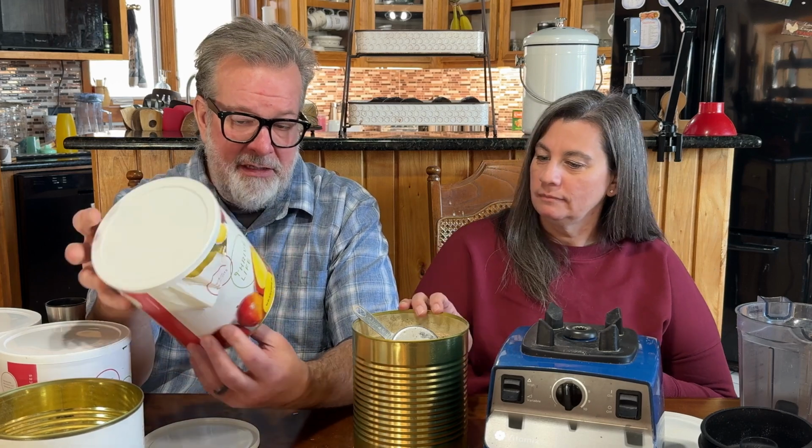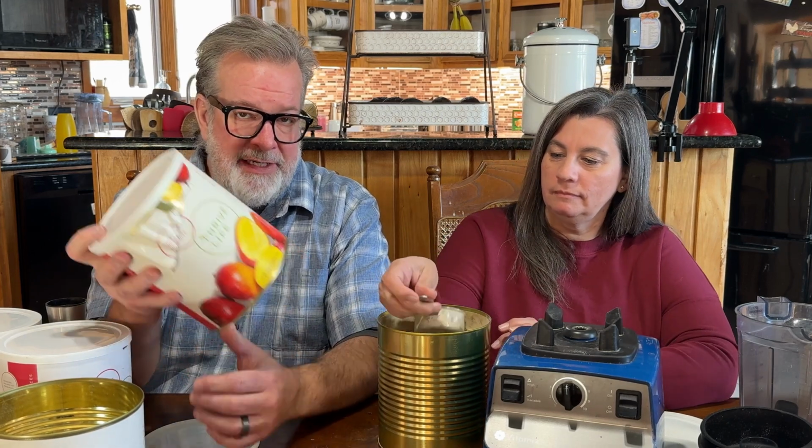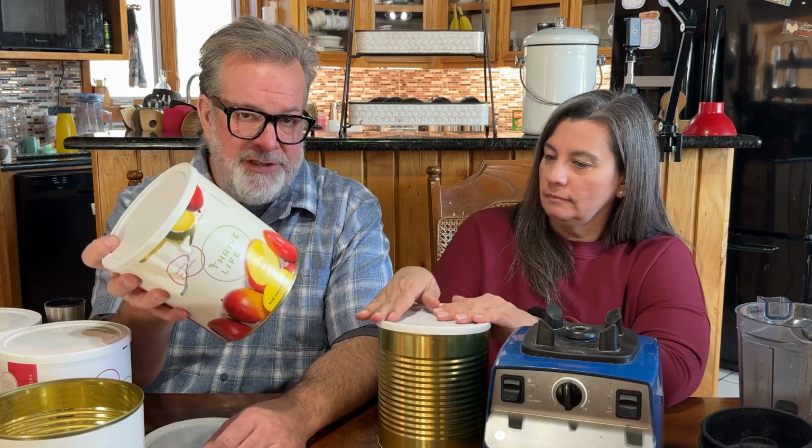And when you really think about it, this stuff is pretty amazing, because if I don't open this can of mangoes, it's going to be as nutritious as the day it was freeze-dried for 25 years. As nutritious as the day it was picked. Yes. Which is different than the grocery store.